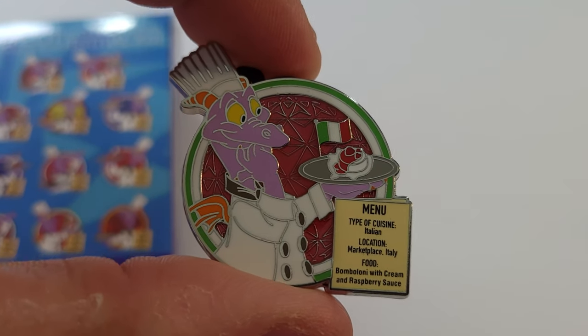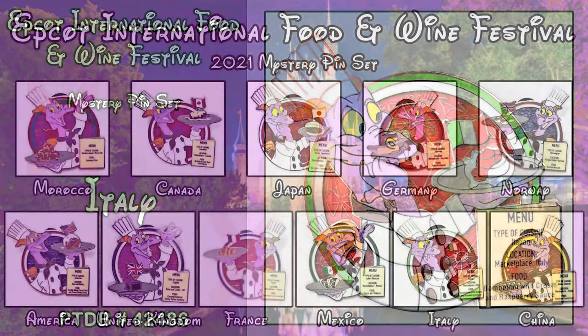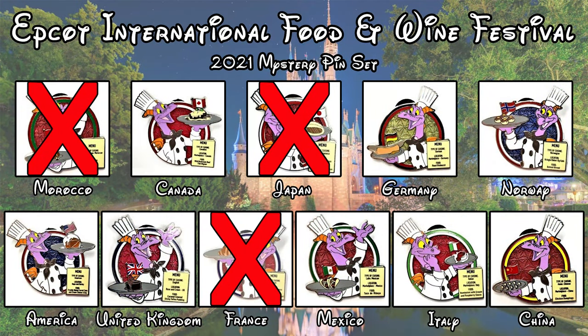And our last pin for the day is from Italy. The type of cuisine is Italian. The marketplace is Italy. Food is bomboloni with cream and raspberry sauce. Bomboloni is a type of donut, an Italian donut. And the pin trading database number for Italy is 42486. So we got three more that we didn't have before.